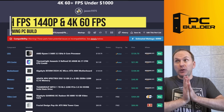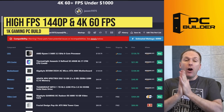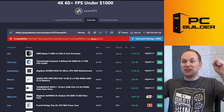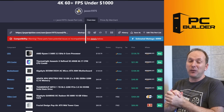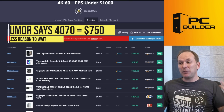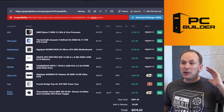For those of you with closer to $1,000 looking for either high FPS at 1440p or 4K 60 plus FPS in most titles at good settings, let me give you a build here that I think is just absolutely screaming in value right now, especially since we just got the news that the RTX 4070 price is likely to be $750. So this GPU level doesn't seem like it's going to be trumped anytime soon, possibly by AMD, but not really by NVIDIA. So let's jump into this build.